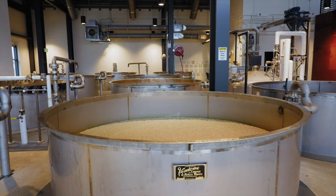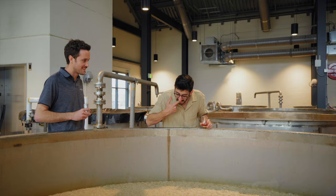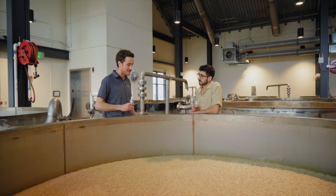So everything we do here is open-top fermenters, which is awesome. It gives people an opportunity to come in, see the actual fermentation in process. They just kind of stick their hand in there, taste it. Can I do it? Yeah, absolutely. Sour. Yeah, it is. So a lot of what we're looking for is a balance of bacteria that live naturally in the air. It helps with flavor, it helps with pH.